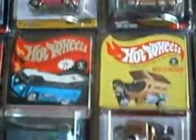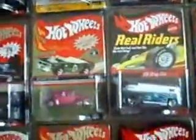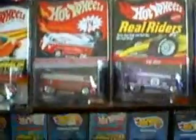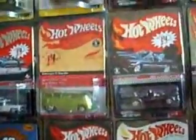That open fire is really cool. Teetotaler's cool. A lot of these, I just want to let everybody know that I don't pay $20 and $30 a piece for these. Not even the drag buses. I wait a long period of time.